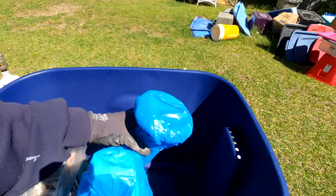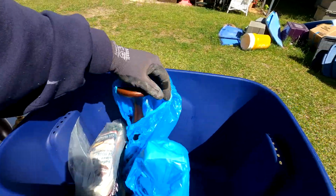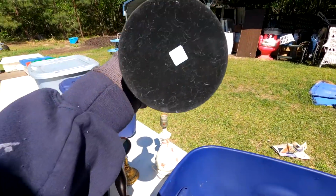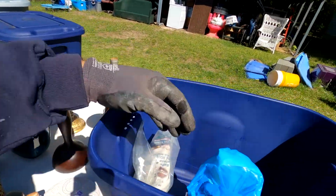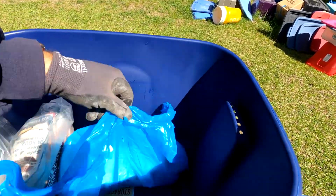Alright, this looks like another one of them wooden ones. Yeah, that's what it should be. So I got a match set of these. Well, yeah. So we got two of those. So now I gotta sell them as a set. Or maybe the other one has a price sticker on it too.